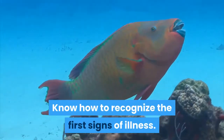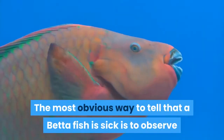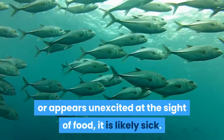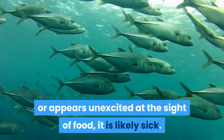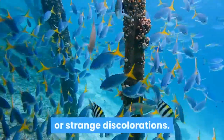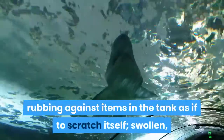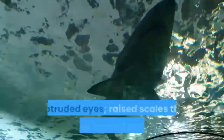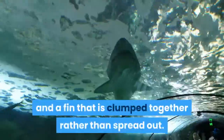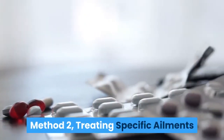Know how to recognize the first signs of illness. The most obvious way to tell that a betta fish is sick is to observe whether or not it wants to eat. If it is not eating or appears unexcited at the sight of food, it is likely sick. Other signs of illness include a less vibrant color or strange discolorations. Other signs that your betta fish is sick include rubbing against items in the tank as if to scratch itself, swollen, protruded eyes, raised scales that protrude out toward you, lethargy, and a fin that is clumped together rather than spread out.